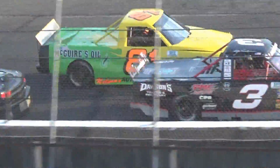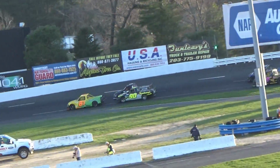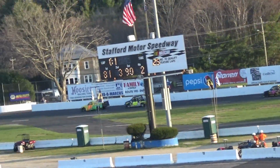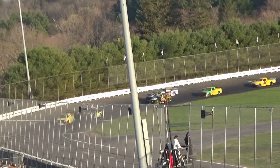Andy Lindemann will put the Dawson's Towing machine to the lead. Side by side now for the lead. The Stringer Racing number 3 drops back to second. Corey Coates takes over. Here comes Dad, the number 90, Alan Coates, Dodge Ram, Dunleavy's Truck and Trailer. He's going for second spot. He is like a nor'easter as he moves underneath Lindemann to get into second.